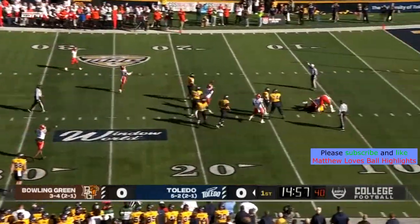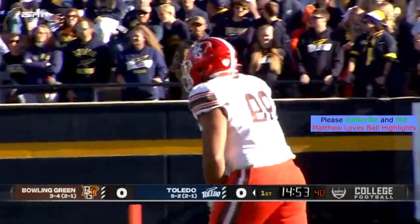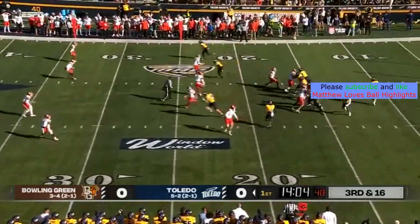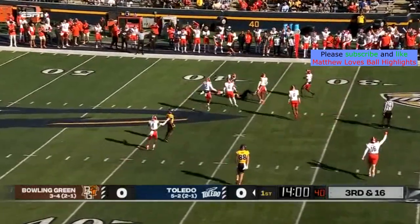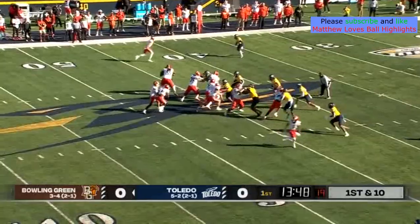Off that play fake, Bowling Green will put a lot of heat on Gleason. Igali Saad on that hit. Gleason's got to look at third down and 16. Tucker Gleason, seam route. It was broken up. Job of a part of the Toledo defense to get him off those points.